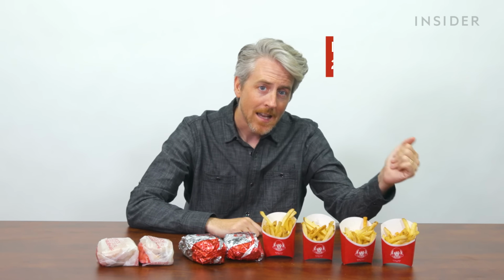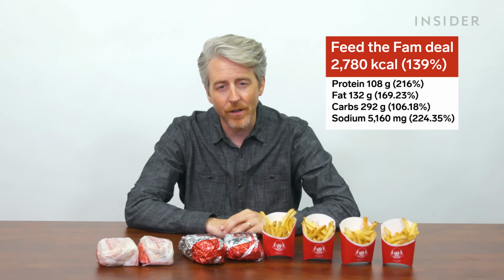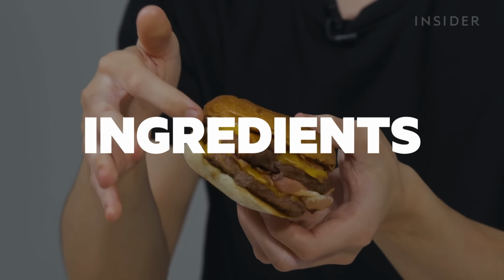In the US, our single biggest calorie menu item is the Feed the Fam deal. A fam, yeah, right, this is all for you. It is two spicy chicken sandwiches, two junior bacon cheeseburgers, and four small fries. Total 2,780 calories, which is 139% of your daily intake. Japan's Wendy's doesn't disclose their ingredients list. Why, Japan? The US sure does.